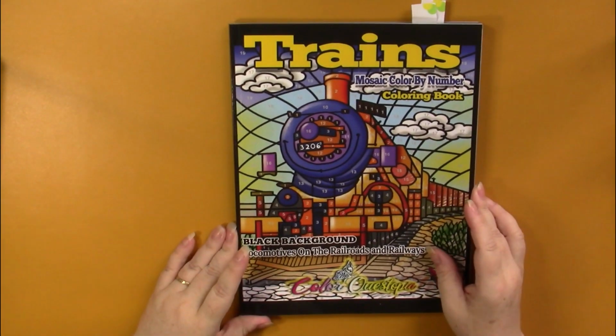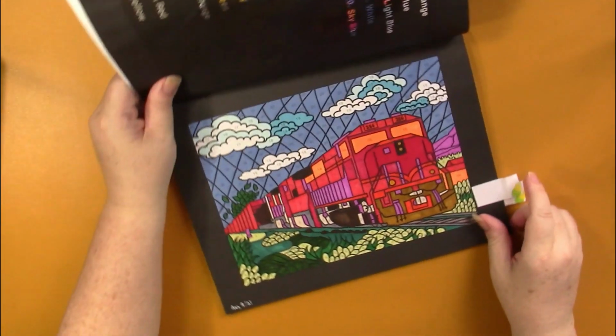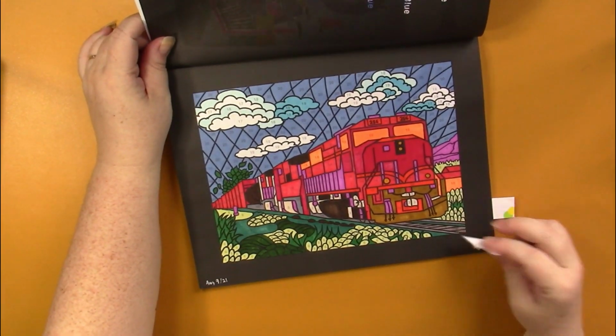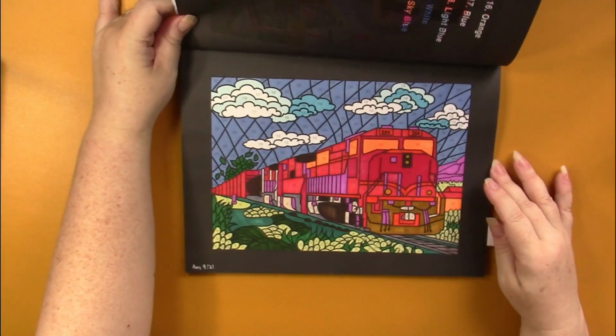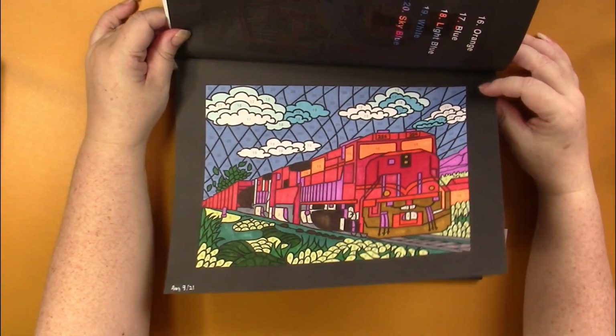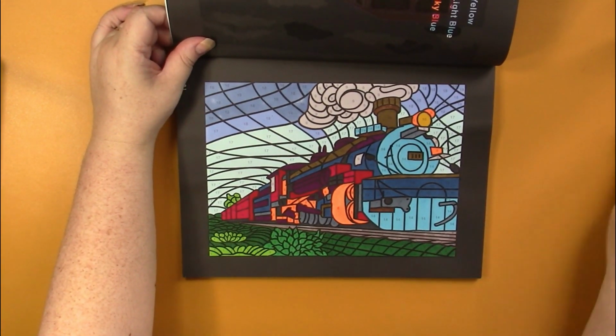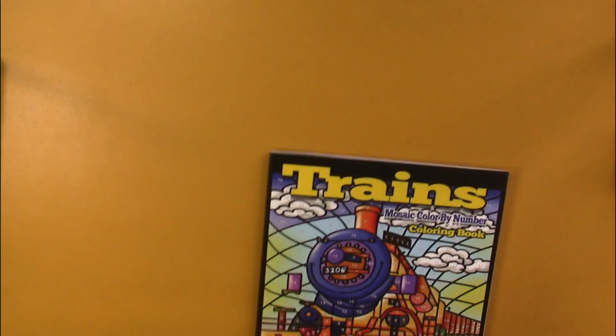And then this is kind of like my current Color Questopia book that I'm working on, Trains. I used to love trains. I used to collect postcards of trains. I still do love them, but I just don't really have them in my life anymore. So I did those two, and these are wild and kooky colors as well, which might annoy some people, but it doesn't me.